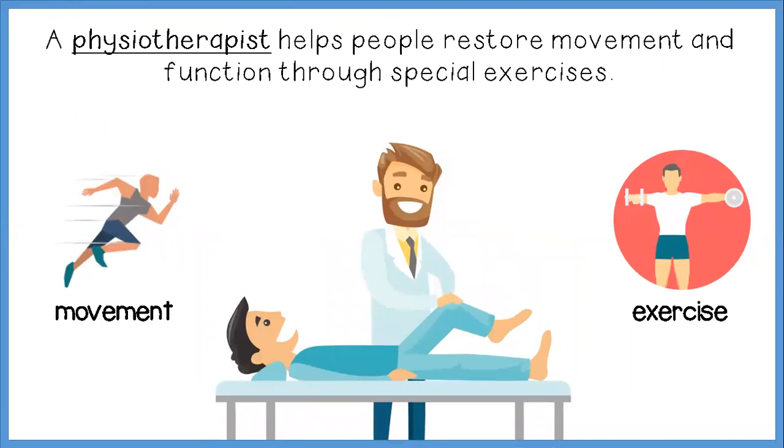A physiotherapist helps people restore movement and function through special exercises. Now repeat, a physiotherapist. Some useful words for you, movement, movimiento, exercise, ejercicio.